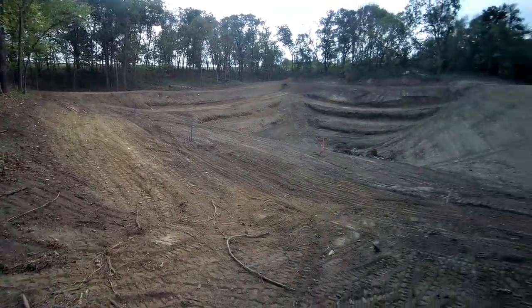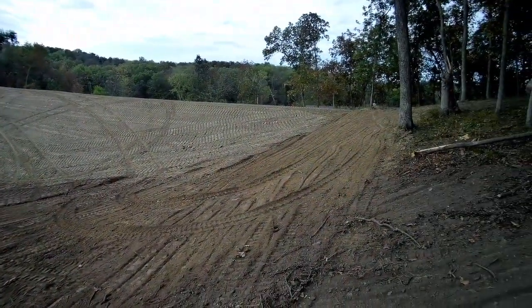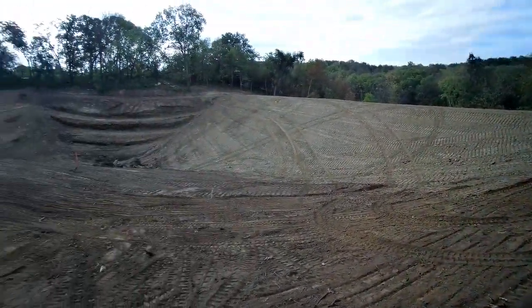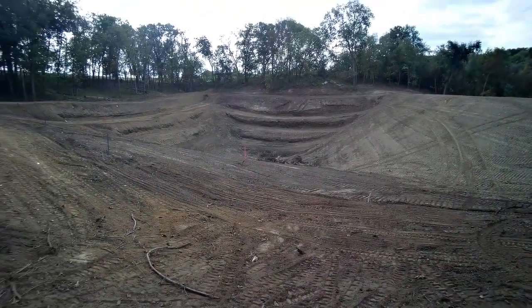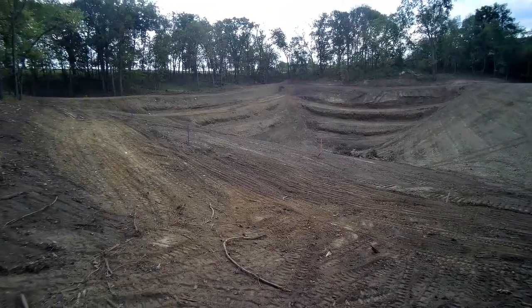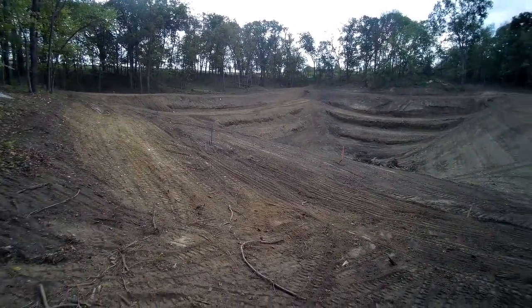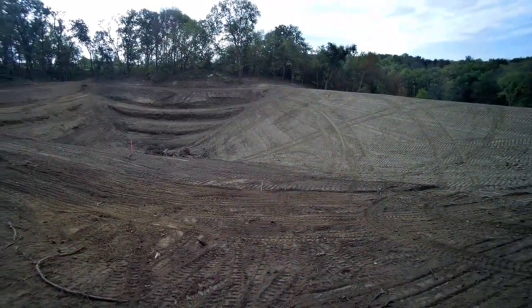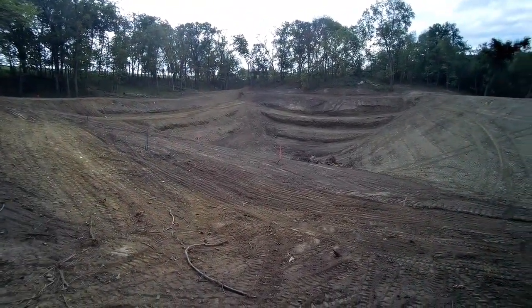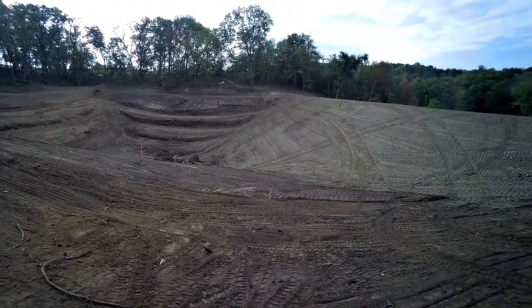We got our core trench dug about a week and a half ago. Got the dam done last week. This week they started working on the inside and getting things packed in a little bit, and ended up with just over an acre here. It looks a lot bigger than that. It's going to be kind of more of a square pond than it is a triangle.